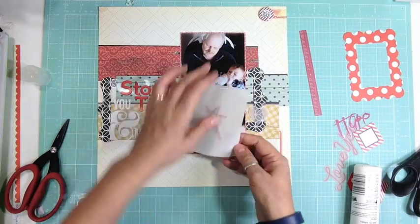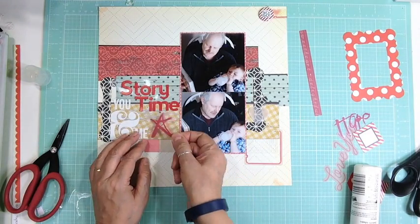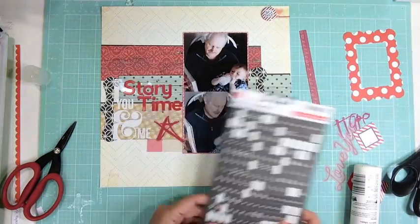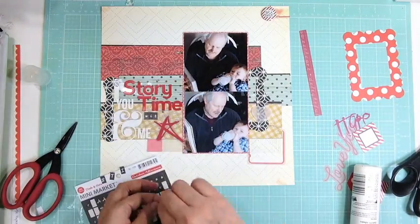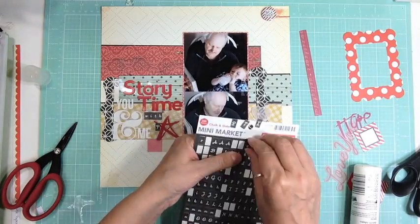And then there was a little star that was a transparency, and what I like is I use those dots from ThermoWeb, and you can see them, but where they're all over the place, it looks like it was part of the embellishment. So I like that.